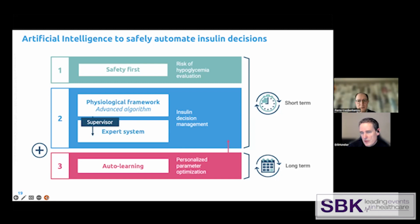Finally, we have auto-learning on a number of parameters, be it basal profile needs or meal ratios at breakfast, lunch, and dinner, etc. Those self-learnings look at weeks' worth of data to determine patterns for each patient, and then re-inject these into the short-term algorithm, both the machine learning and the expert system. So that's how the overall algorithm works.